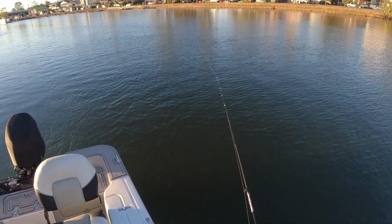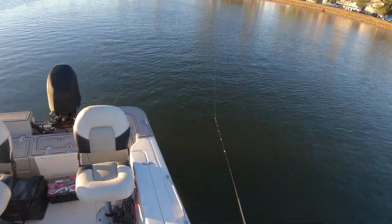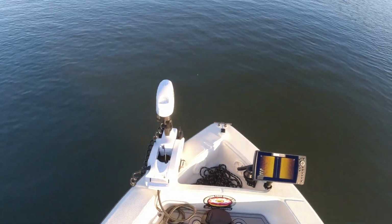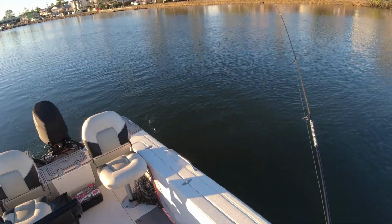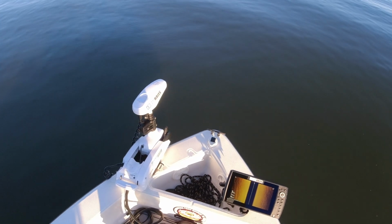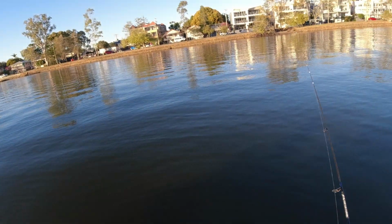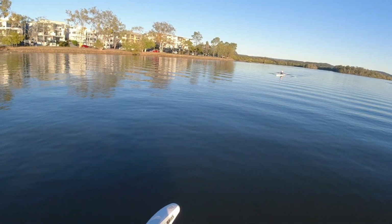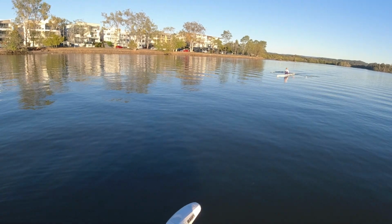And on the Froffbaits it's a 1/6 at the moment, so it's definitely some fish around here. It's definitely fish. Oh my god. Oh my god. Yeah, shit. Yep. Whoa!